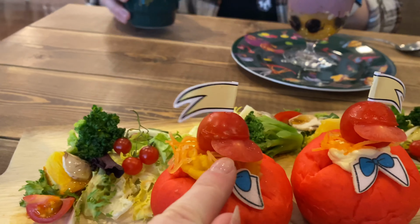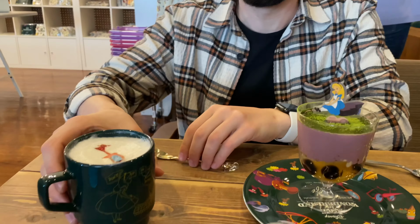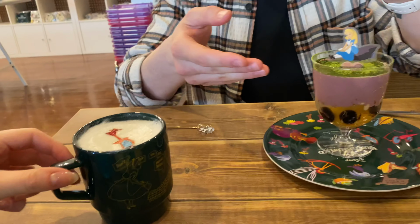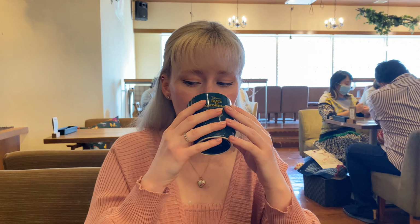Their little hats are tomatoes. Is that good? Yeah, you gotta try some. What flavor is it? I don't know. Hot milk. Hot milk and hot milk. So nice. What flavor is that? It's just hot milk. Hot milk and honey.